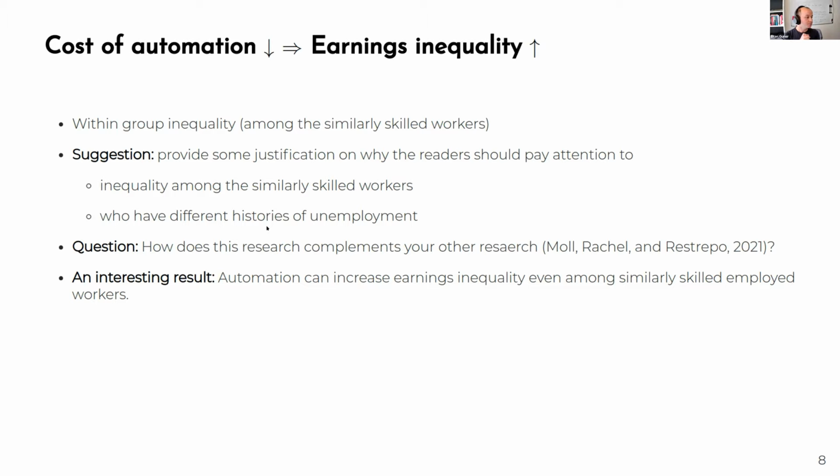And maybe you can make some arguments about how this particular research complements your research with Moll and Restrepo, how they look at different aspects of inequality, and how those two papers complement each other. But overall, again, an interesting result. You argue that automation can increase earnings inequality even among similarly skilled employed workers. I find that quite interesting: not just inequality across differently educated people, but inequality among similarly educated people might also go up. So that is also interesting.